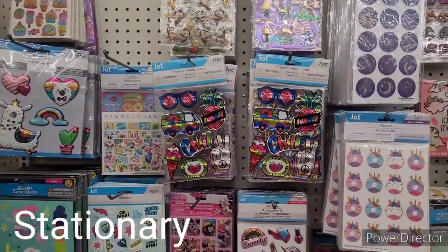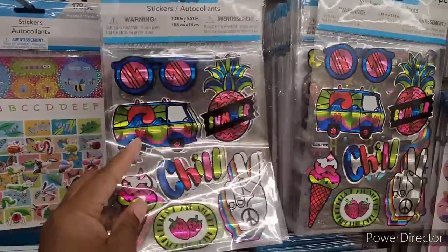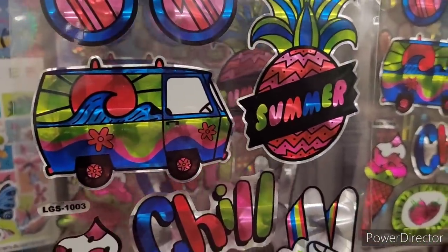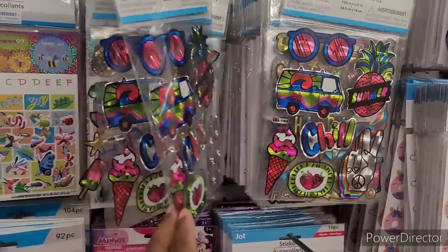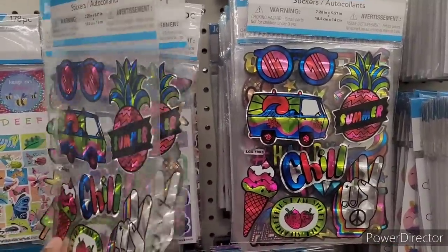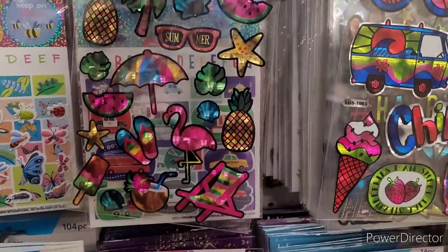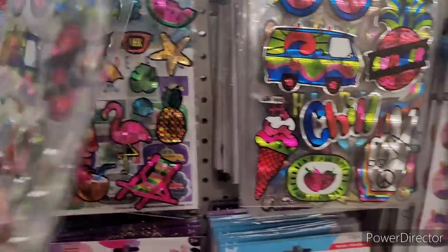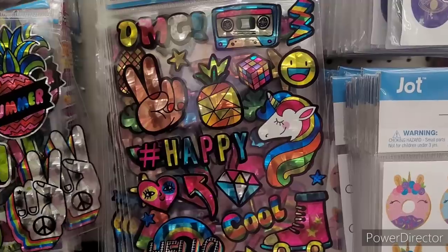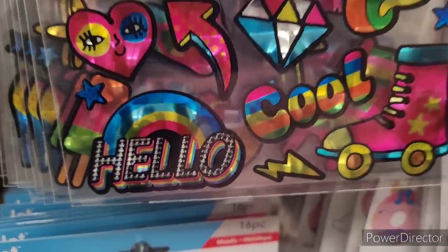So we're in Dollar Tree and we're over here in the sticker section, Jot sticker section. For a minute I thought that was the Scooby-Doo van. Look, just like it could be a Scooby-Doo van. Those are nice. You get seven fun stickers. Look at those. You get 19 of those. Little flamingo, those flops. Here's some. You get 19 of those as well. That hello is cute.